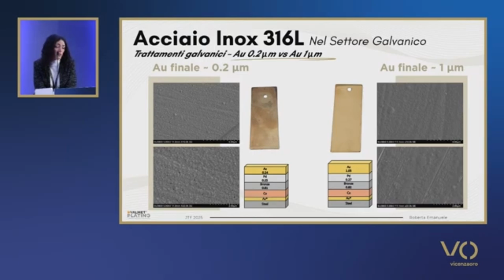In the literature, we read that with layers less than 0.8 micron, we have a great porosity. And you see the image of a sample that has been coated with 0.8 micron of gold. And on the right-hand side, you see that pores are visible. And it is probable that from these pores, the nickel gets to the substrate. So a thicker layer prevents these pores from occurring and prevents nickel from getting to the surface.